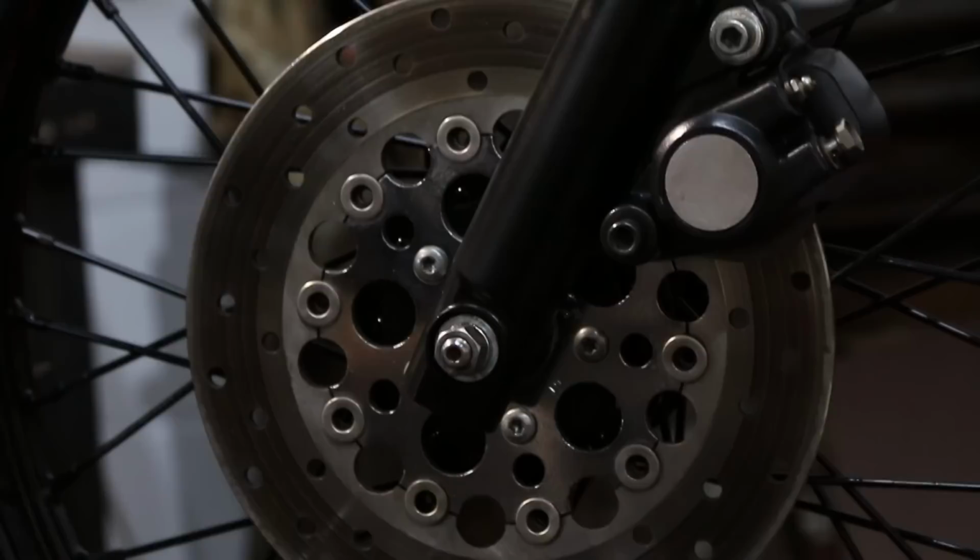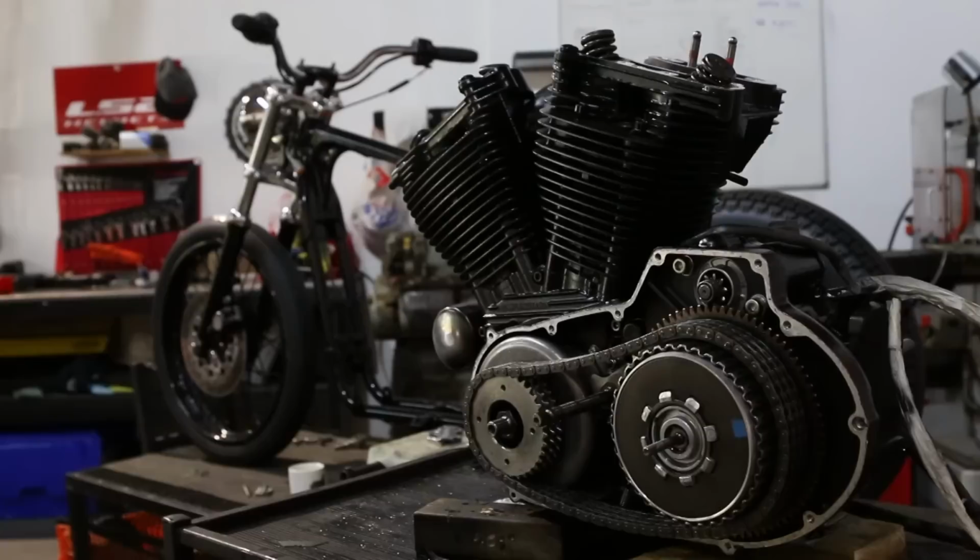Got wiring to do, finish. Got the engine to finish rebuilding. Cannot wait to ride it. I'm also scared about riding it because I'm going to want to keep it even more, which I cannot do. I cannot afford to keep it, so it's going up for sale.